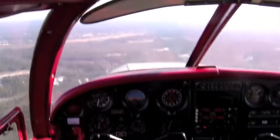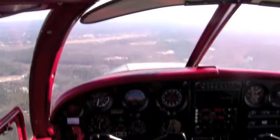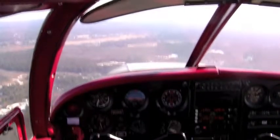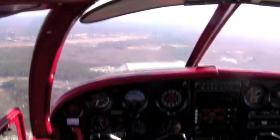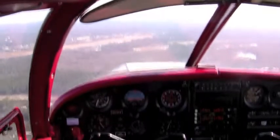Pump is on, mixture is rich, flaps I'll get opposite the touchdown point. Lights, I've got the beacon, I don't need anything else. Gas, I'm still on the right tank, which is a good tank, it's got plenty of gas in it. Carburetor heat, I check it. I see a little RPM drop. It runs smoothly, and I push it back in, and the trims are all set.